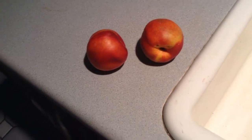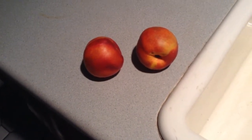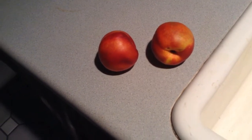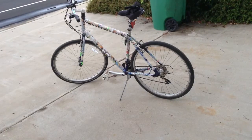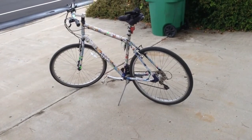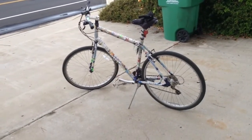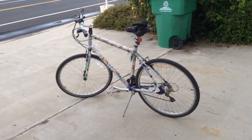I never eat too much in the mornings. Usually just a few peaches, nectarines, oranges, small pieces of fruit, whatever I have. It's around 6:30 right now. Gotta go ahead and bike off to UCSD, about 5 miles, get to the track.